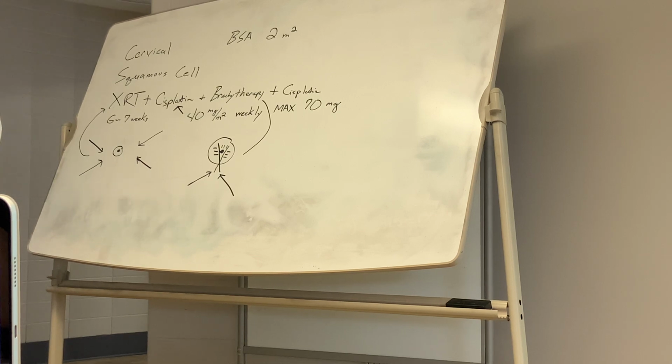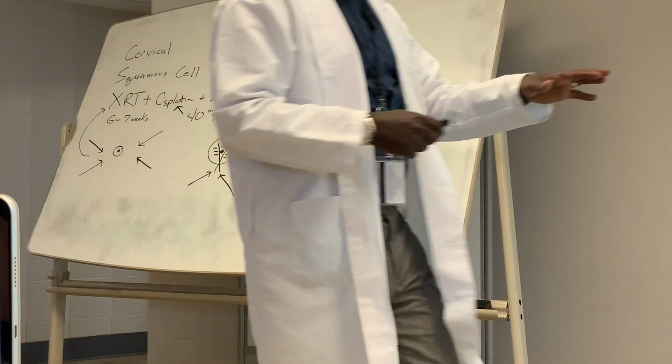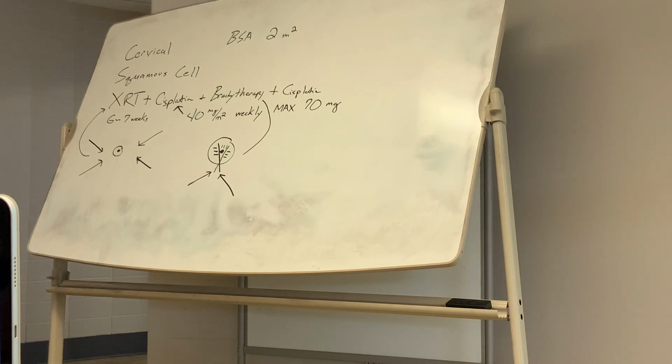So understand that pembrolizumab doesn't only have a utility in breast cancer, it also has a utility in the treatment of adjuvant therapy in cervical cancer. Okay? So don't limit it to just breast cancer. It's breast cancer triple negative, but it's cervical cancer across the board in adjuvant treatment. Okay.